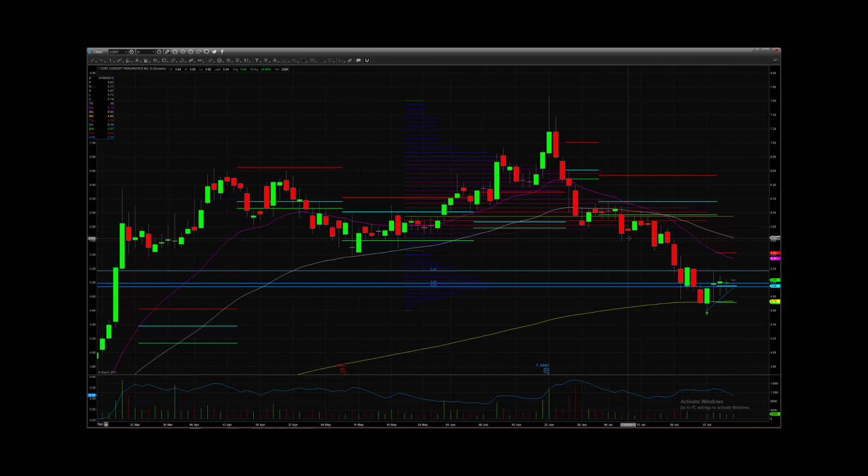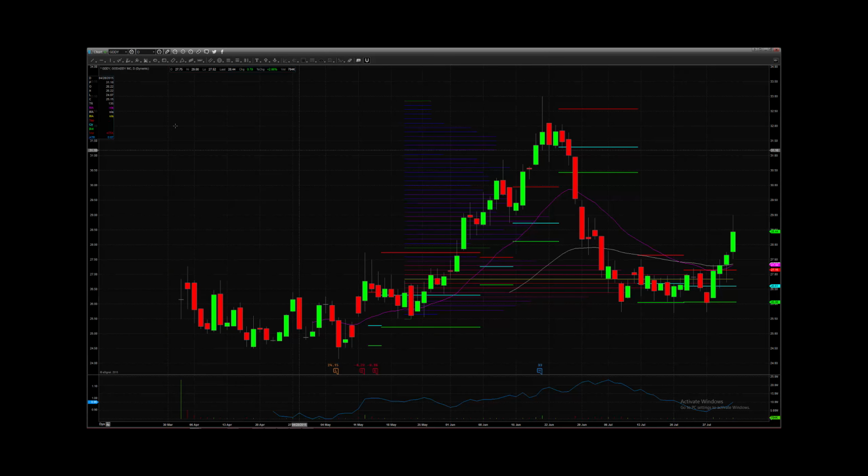The market was good this week, and the market was bad this week at different periods, and this thing just hovered at the same area. It never wanted to do anything. So another setup we saw here was on GoDaddy.